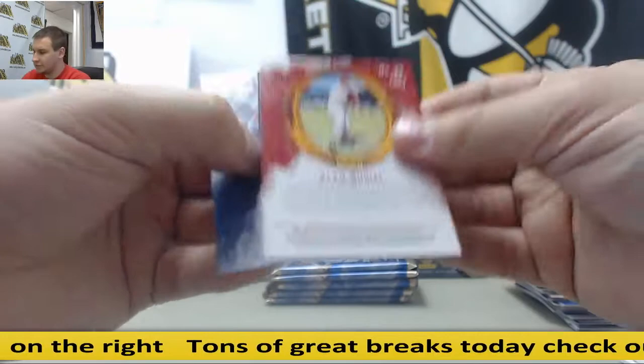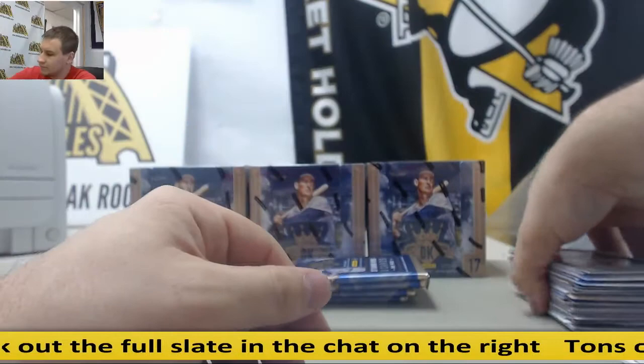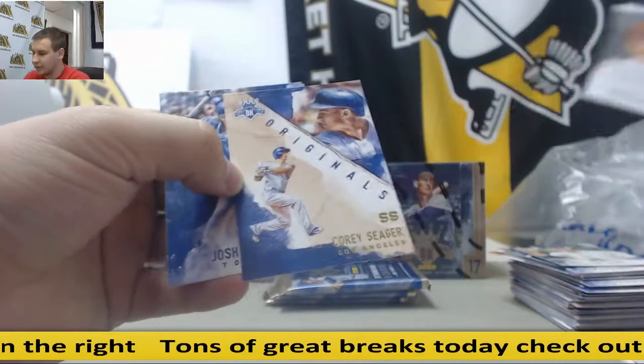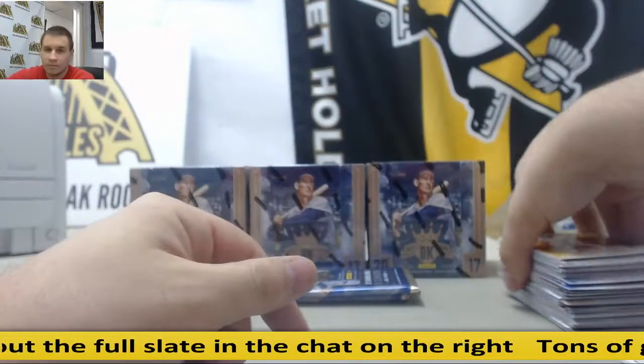He hit another homer. Mike Trout framed. Nice one right there. Aaron Judge rookie as well. What's with pitchers hitting home runs nowadays? Bill Dickey, variation. And Corey Seager insert. Well, his main competition got hurt on a dirt bike today. Why is that?